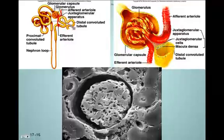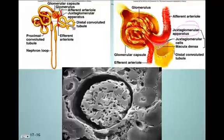So the juxtaglomerular apparatus is this whole area where you have the distal convoluted tubule in between the efferent arteriole and the afferent arteriole. This area and all the tissue here make up the juxtaglomerular apparatus. Here you can see there are cells here and then here, and the macula densa right here, that make up the juxtaglomerular apparatus. And that's going to be very important for controlling the blood pressure within the glomerulus.